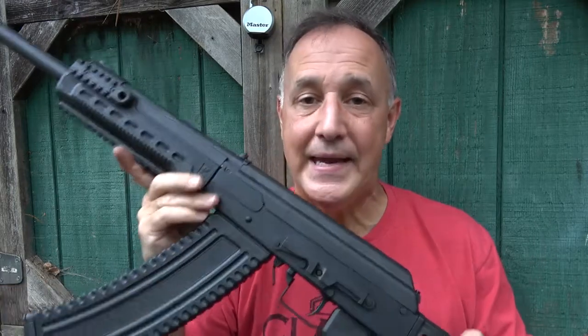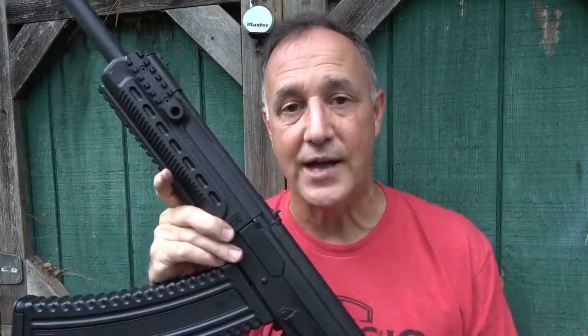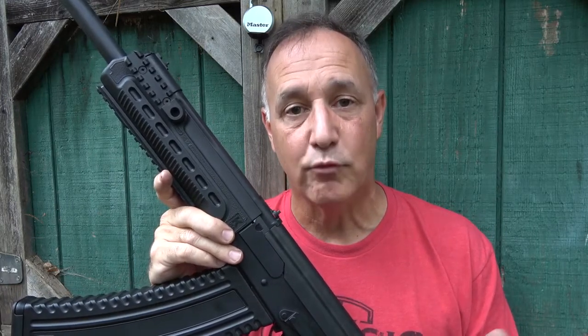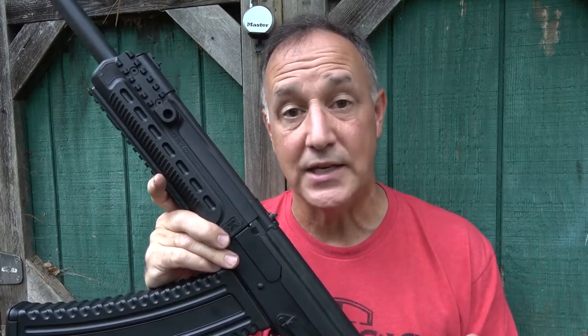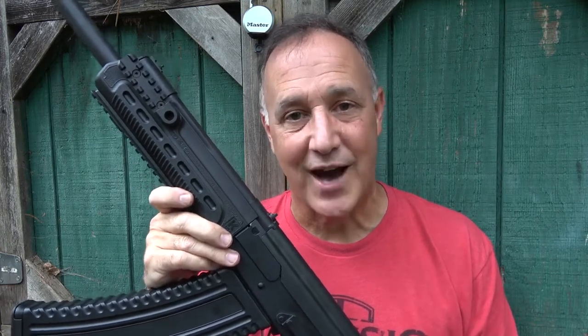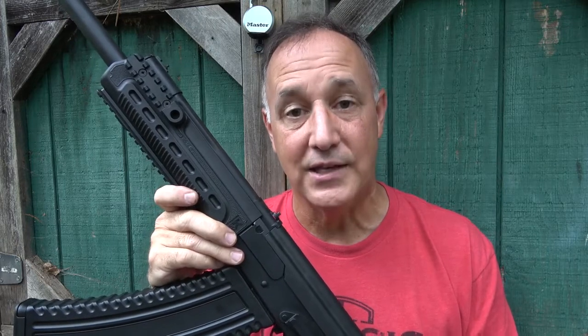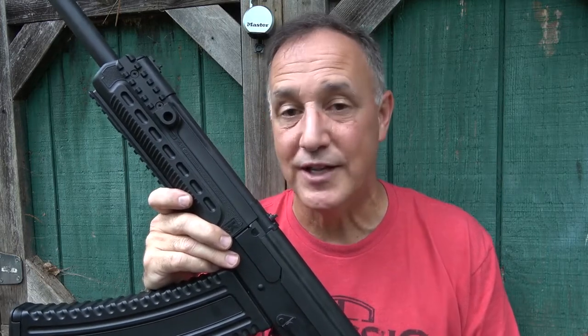These are all made in the USA, and yet all the quality and the designs are direct from the original Russian designs, which makes these really solid. One thing they say is these are not copies of copies. This is a true Russian design firearm, and yet made in the USA, which is really the best of both worlds.